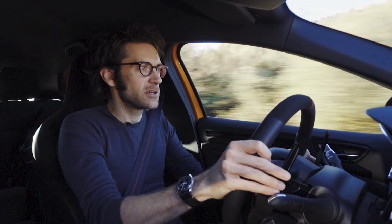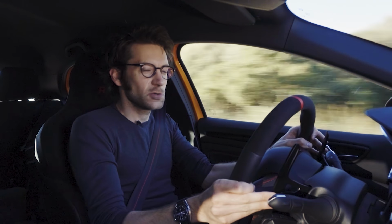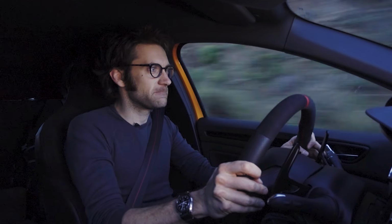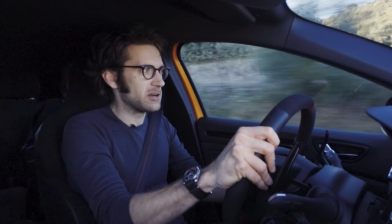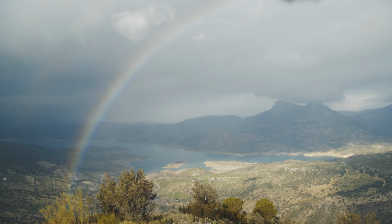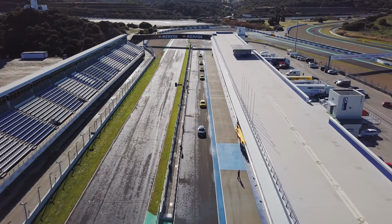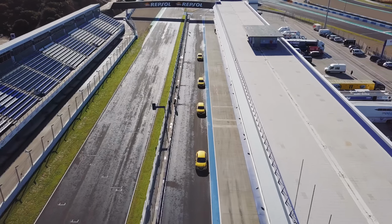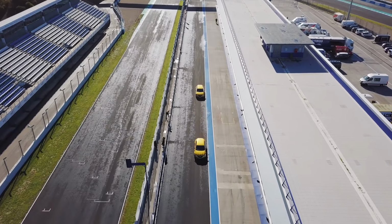Luckily, as well as this sports chassis, there is also a Cup chassis, and that gets a Torsen limited slip diff. So I think we ought to go and try that out, really. And not quite at the end of the rainbow, but somewhere just over it, was a pit lane full of golden yellow Meganes, equipped with this more focused Cup chassis. Serendipitous, I think you'll agree.